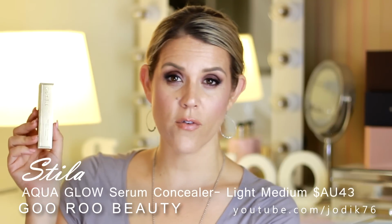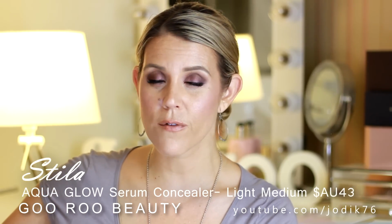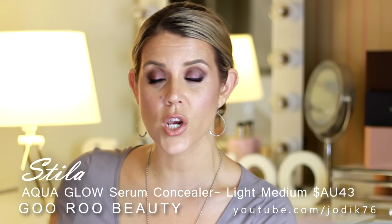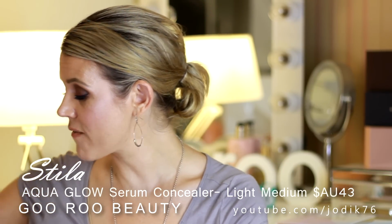I would say this is a very, very nice, it's almost more of a glowy concealer than a matte finish, and I wouldn't call it full coverage. I would say medium coverage. So playing a little bit more with those, but they are very exciting.